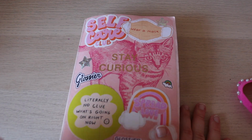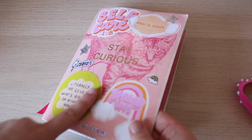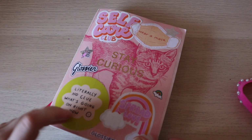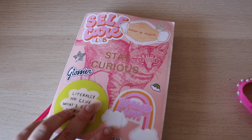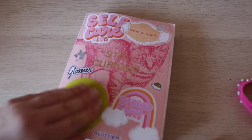So if you want to try to look for it, that's where I would look. But I put clear masking tape over it so that the stickers wouldn't get all gross and messed up like they have on previous journals, so I'm glad I did that. Also, I love how it's like a soft cover because it's better when it gets all thick, you know?